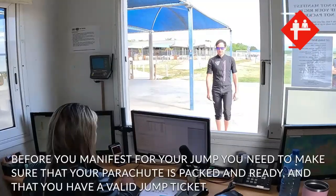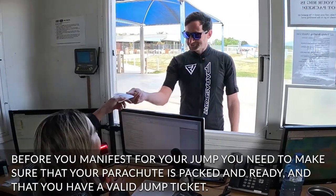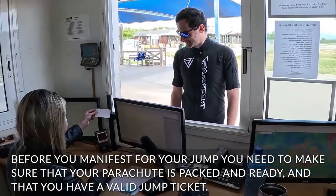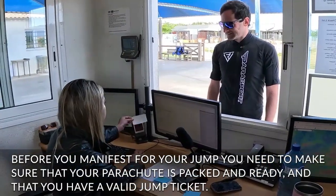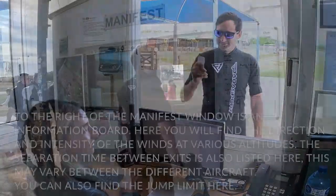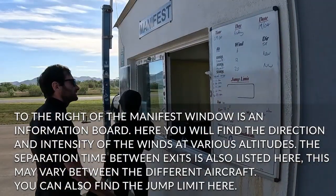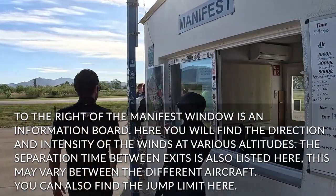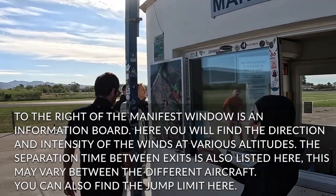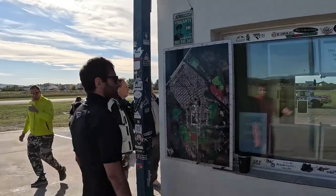Before you manifest your jump, you need to make sure your parachute is packed and ready, and that you have a valid jump ticket. Right to the manifest window is an information board. Here you find info regarding wind direction and strength of the wind at various altitudes. Separation time between exits is also listed, which may vary between the different aircraft. You can also see the jump limit.